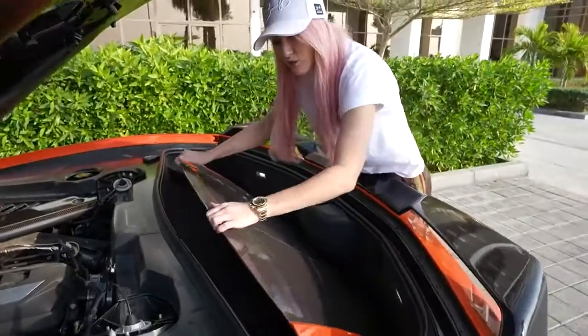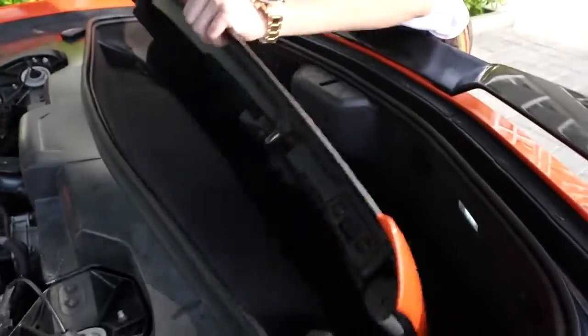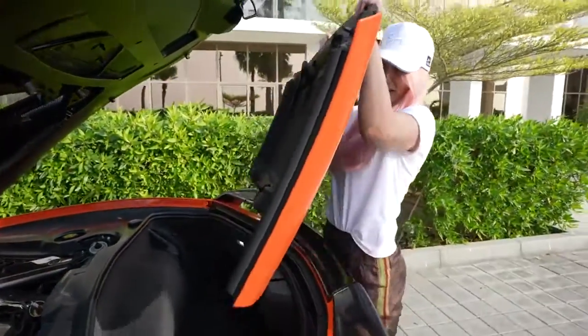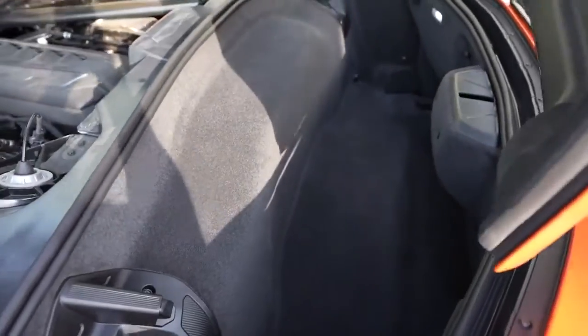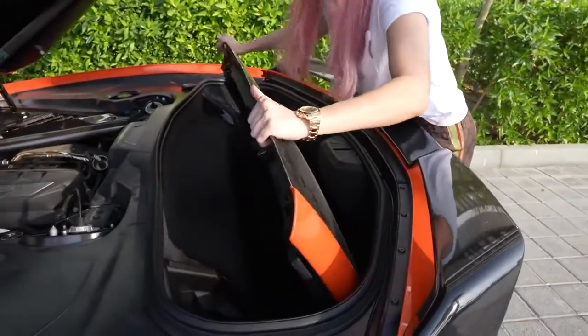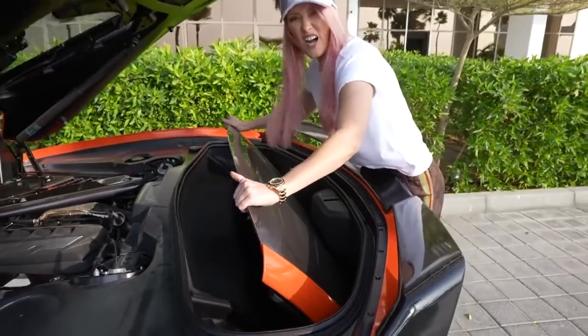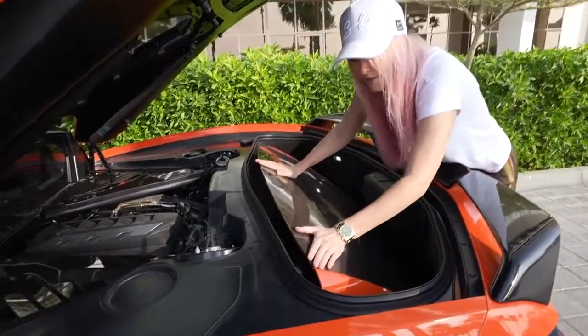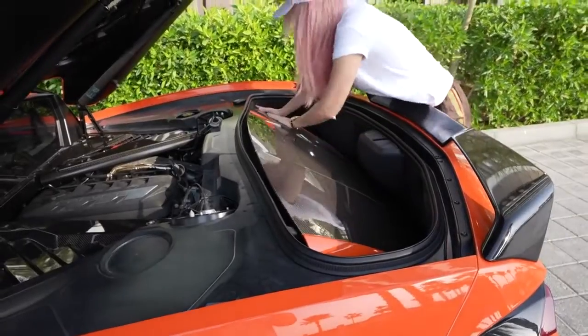And if you have this roof on, you guys, this is actually quite a big boot. Look at this, for a mid-engine supercar, all of this space. That's cool. So if you want the roof off though, that pretty much takes up all the space you've got here in the boot. But kind of worth it because it looks super cool with the top off. All right, now you pop that down, back into place, like that.